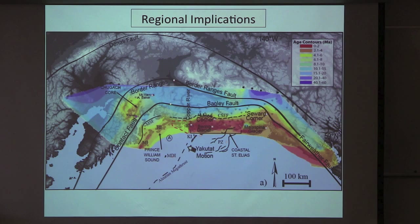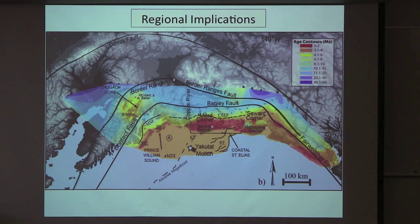In which case, this region of focused exhumation might be concentrated along this Chugach-St. Elias fault backstop, in which case the Montague Strait fault might also represent a sort of structural backstop to rapid uplift.